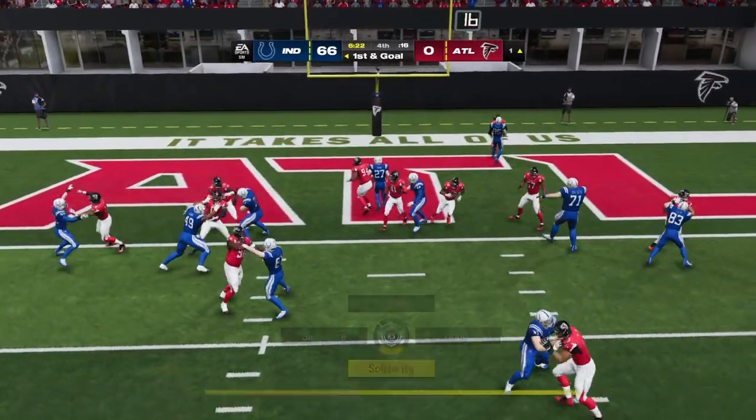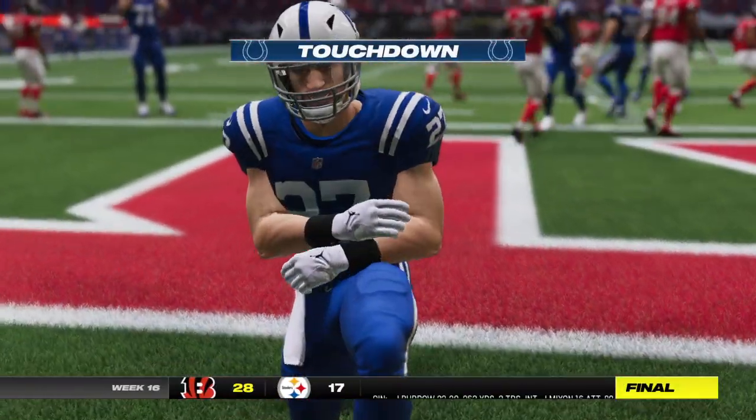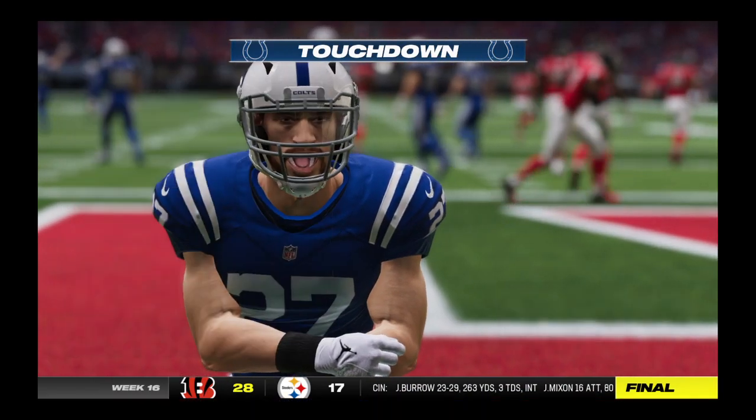And he takes this one in for a Colts touchdown. Punching it in from a yard away.